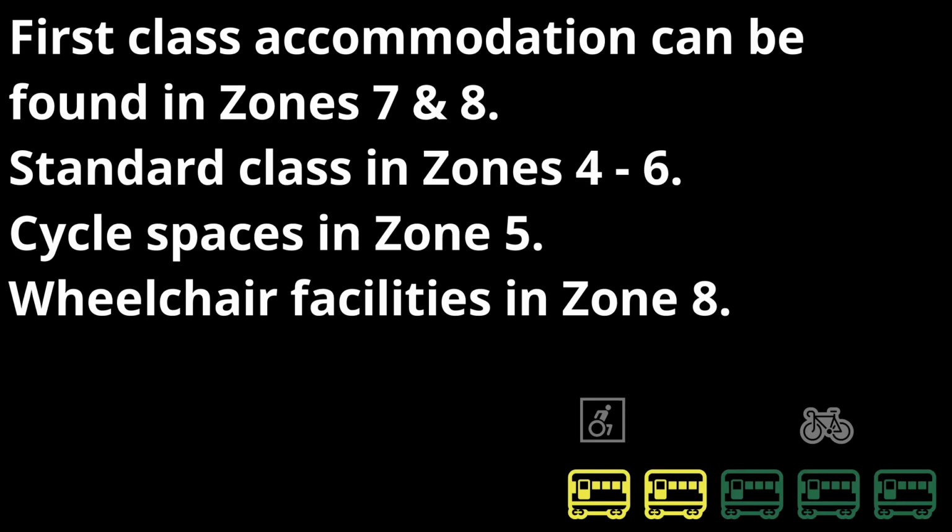First class accommodation can be found in zones 7 and 8, standard class in zones 4, 2, 6, cycle spaces in zone 5, wheelchair facilities in zone 8.